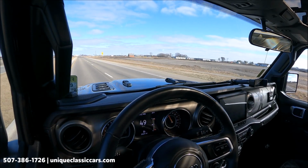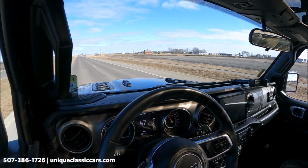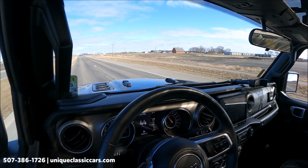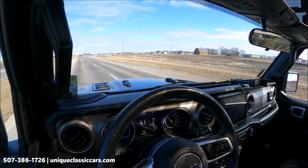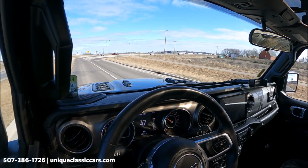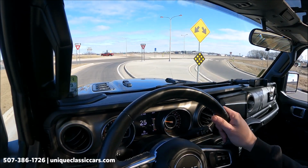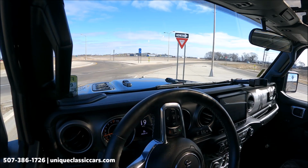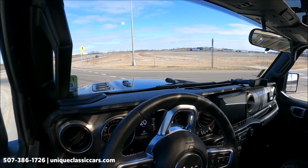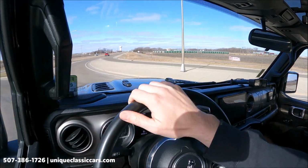Above me I have a plexi roof that I can see through just like a sunroof. Looking at the sky, it's a beautiful blue sky today in Minnesota. Steering wheel controls. For such a wide stance, there's no pull on the steering. It doesn't have any of that jitteriness of some of the wider stance big trucks. Feels good. Corners nicely. Stays pretty flat in the corner.